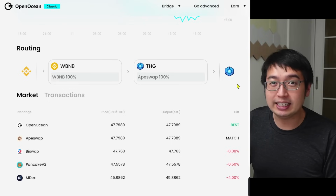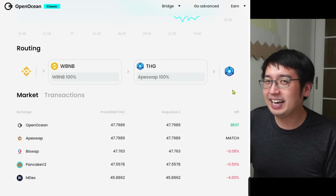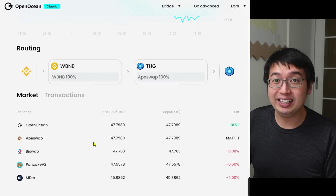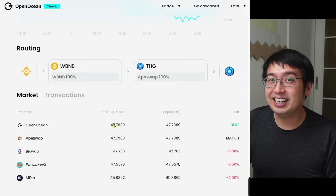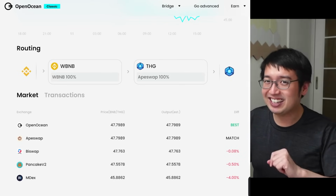OpenOcean will automatically help you buy the coin at the lowest price, but it won't help you sell it at the highest price. So that's another thing. That would be great if they did that, but you would just have to go to these exchanges manually and do that trade there. So consider that. And the last way to do arbitrage is with a spot futures arbitrage.